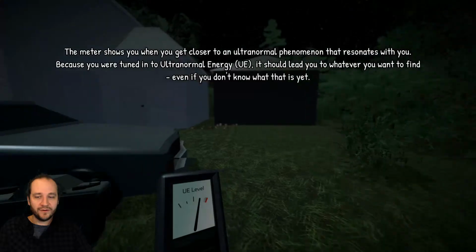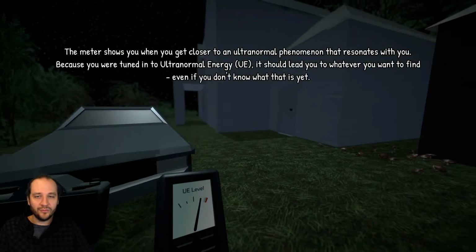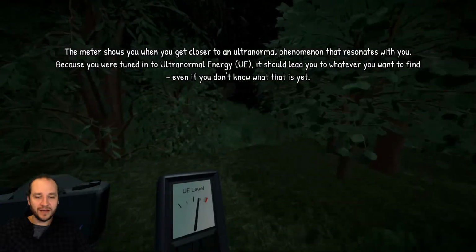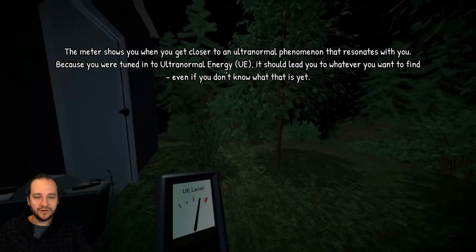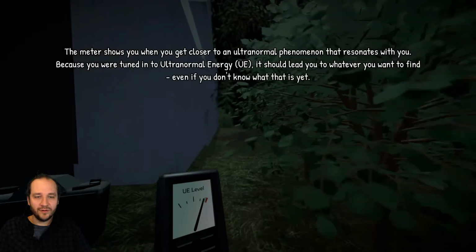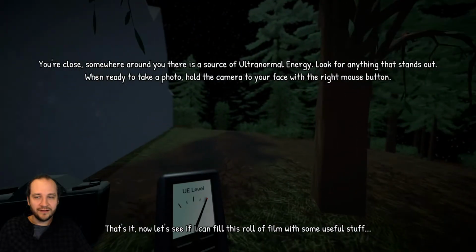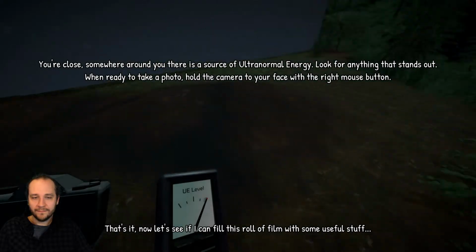So you've got a photo camera and an ultra-normal energy meter. You have to walk around, you see the meter go down or up, depending on if you're getting closer to what you're looking for. So I created these trees with a nice little Blender plugin. It was really nice that I found. That's it. I'll see if I can fill this roll of film with some useful stuff.